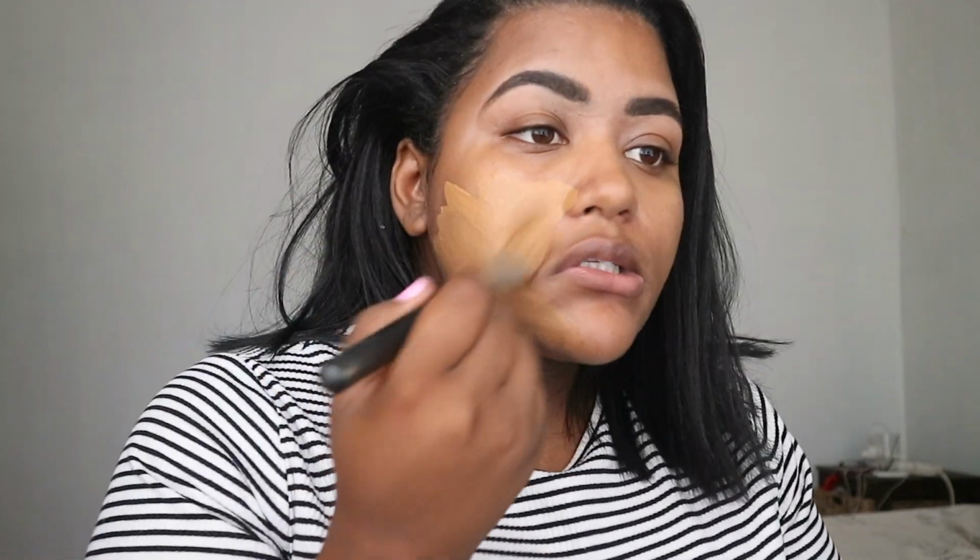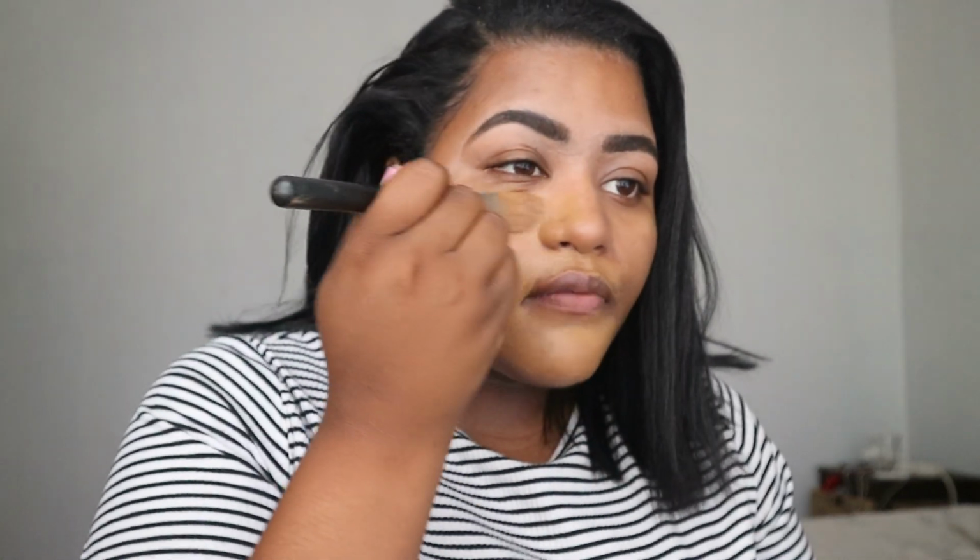Oh, it smells very chemically. So it smells really, if that's even a word, I apologize. But it doesn't have like a great scent. Not that a lot of foundations do. I haven't come across many foundations that have a nice scent. It smells very chemically, as I said.